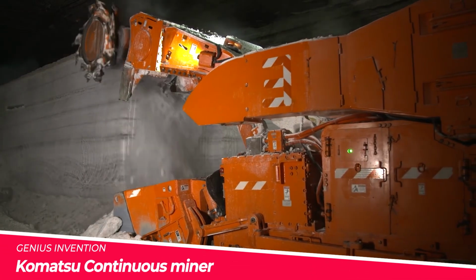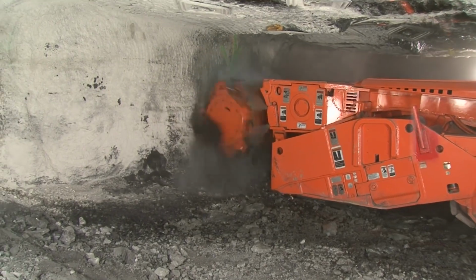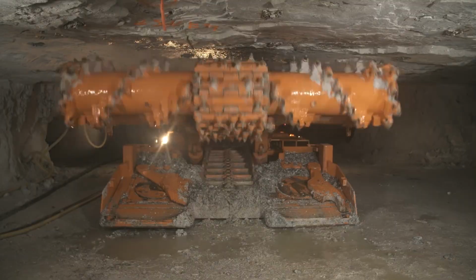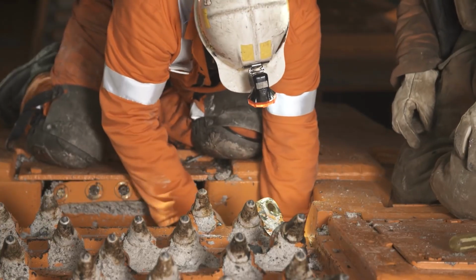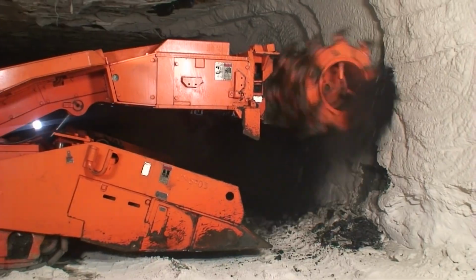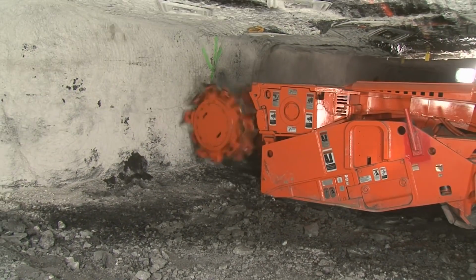Komatsu, the renowned Japanese heavy equipment manufacturer, has unveiled their latest innovation in underground mining, the continuous miner. This powerful machine can extract coal and other minerals with incredible efficiency, cutting through the rock face with ease. The continuous miner's advanced automation and remote control capabilities reduce the need for human operators, enhancing safety in dangerous mining environments. With its impressive productivity and reduced operating costs, this Komatsu machine is revolutionizing the way mines extract valuable resources.